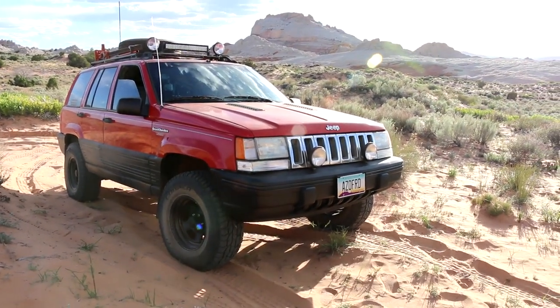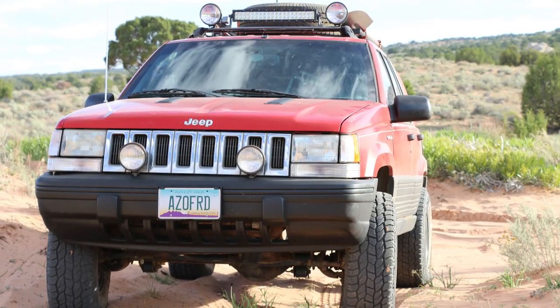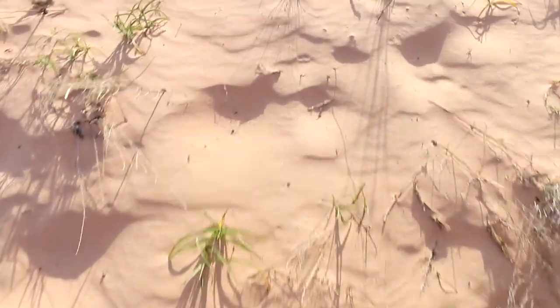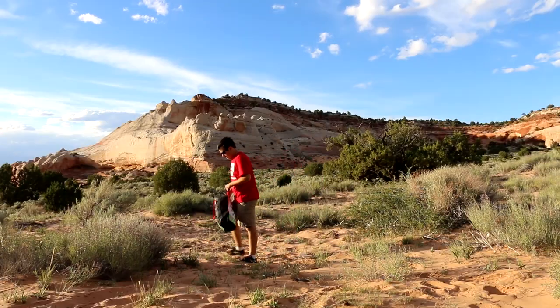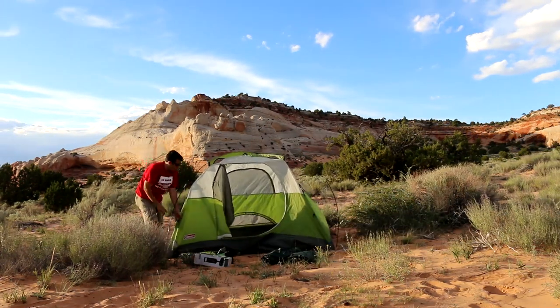We made camp just a few hundred feet east of White Pocket. When we got out of the Jeep, we found ourselves in super fine sand where even walking around was slightly challenging. We unpacked the Jeep and quickly got the tent set up and air mattresses inflated.